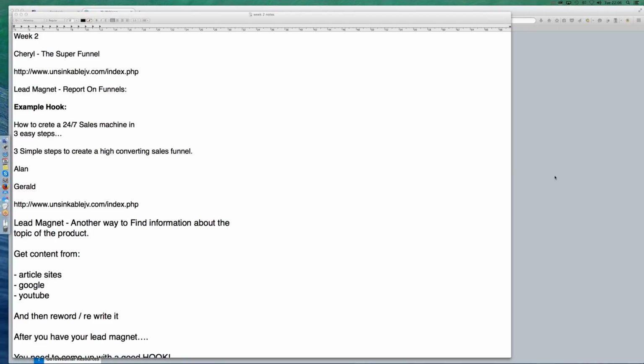Let's see. So Cheryl says, I'm having a software issue with creating a funnel. I have the hook created. Okay. Which software was this? Was it the software which I gave everyone access to, or is it another software? Okay. Yeah, I'm not sure what happened. There's a tiny bug in that software, I think. What was the actual issue, Cheryl?